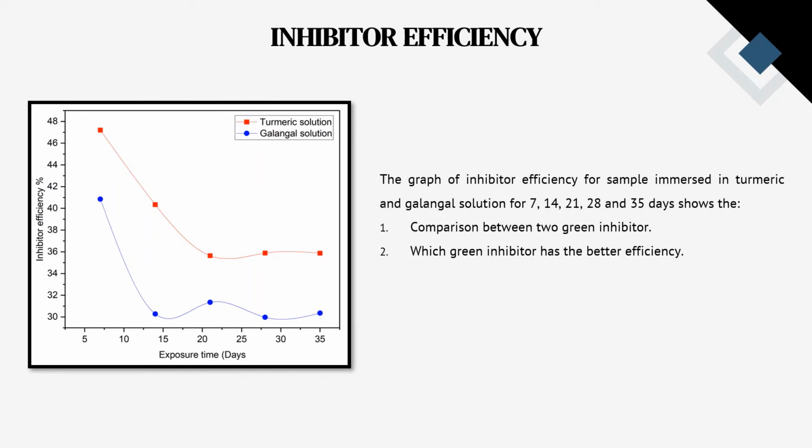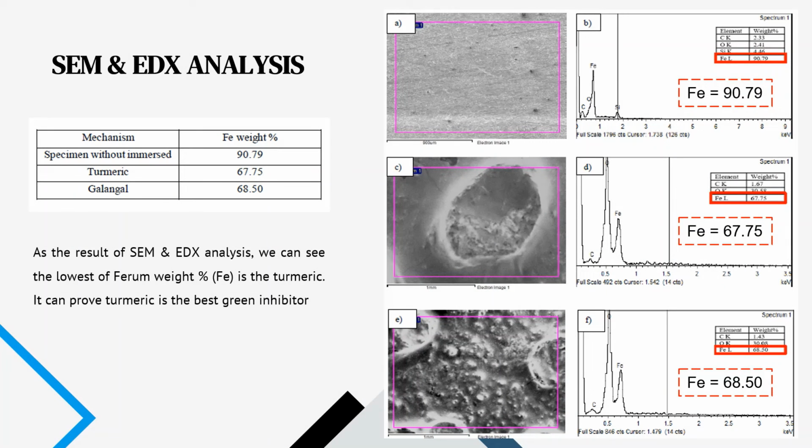This is the result of inhibitor efficiency. As we can see from the graph, it is the comparison between the two green inhibitors, which are turmeric and galangal solutions. As we can see from the result, the turmeric solution has a better efficiency due to the highest value of inhibitor efficiency. This is the SEM and EDX analysis result. As we can see in the picture, the different values of ferrum are: specimen without immersion 90.79, turmeric 67.75, and galangal 68.50. It can prove turmeric is the best green inhibitor due to the lowest value of Fe.